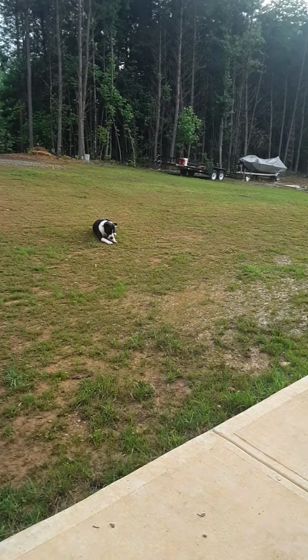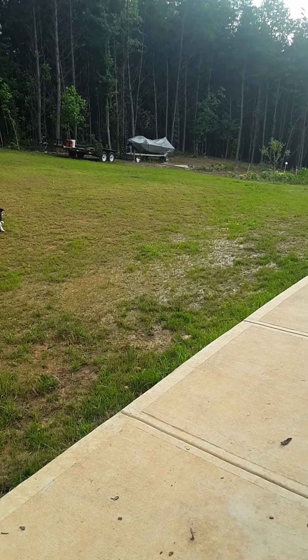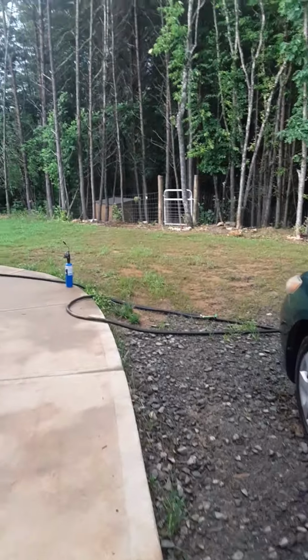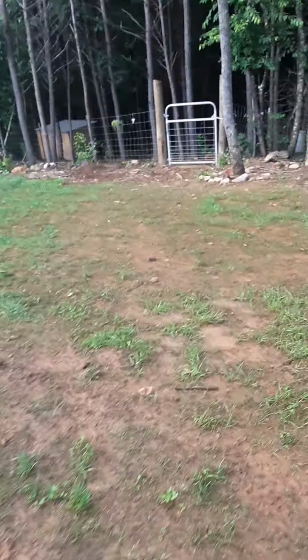The grass is still coming in pretty good. It's still a lot of water. Stays right there when it rains. And one thing I wanted to show y'all that I haven't showed yet is down here.